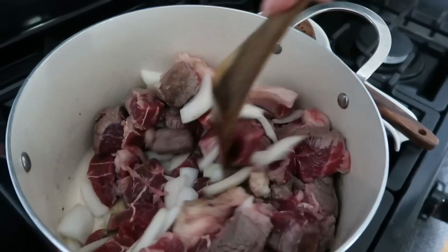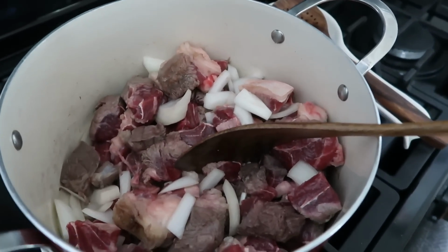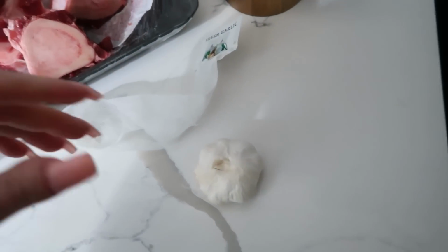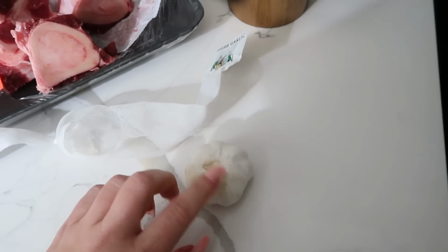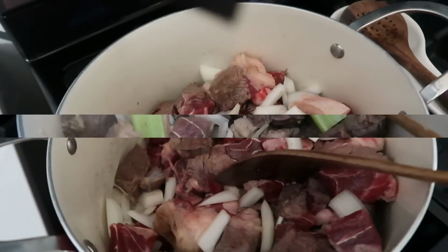So, okay. We got that going. Looking real good. I'm going to go ahead and press up this whole clove of garlic. There's no such thing as too much garlic, guys. I'm telling you, especially with fresh garlic. I just feel like you can't have enough. The flavor really needs a little bit to go. So we're going to mash that up. And I'm also going to add in my celery as well, so that can give a really good taste to the meat.